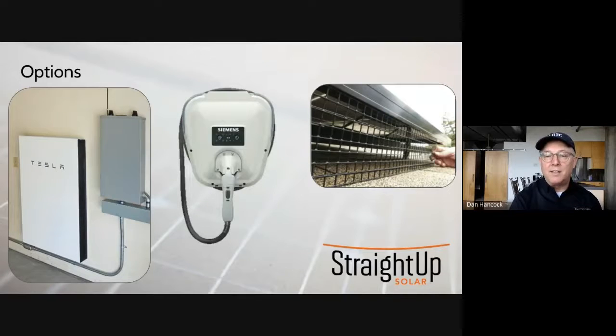And finally, the picture on the right is something called a critter guard. This is an option that protects the solar array wiring from squirrels that may have an interest in gnawing on wires and nesting under solar panels. So really, in conclusion, it's certainly worth a discussion with your project developer to see if any of these options are suitable for your project.